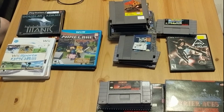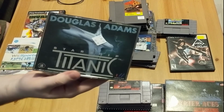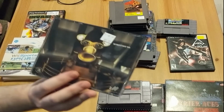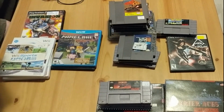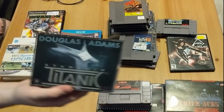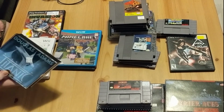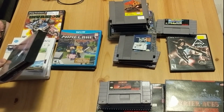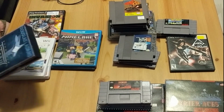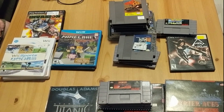These were from various places as well. This is actually from a Goodwill, and not technically a pickup for like a console, but it was Douglas Adams' Starship Titanic. I think it says Windows 95 on it, yeah. But for $3, I couldn't pass it up. I do love Douglas Adams books. And I think I did watch a playthrough of this at some point. I learned about it, that it's one of those older interactive games, but in a Douglas Adams written story. So that was really cool. Picked it up, $3, why not?